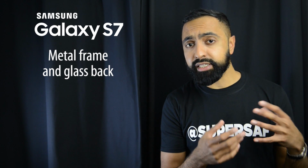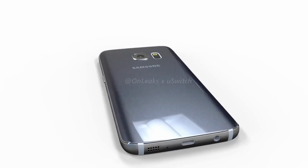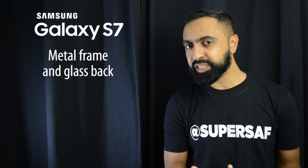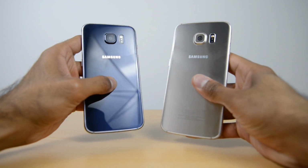There are some rumors saying that the S7, the standard version, will have a slightly curved back like we have with the Note 5, which will make it a little bit easier to hold in one hand. Now because of the glass panels on the back, it is going to be a fingerprint magnet and it will be quite slippery in the hand too.